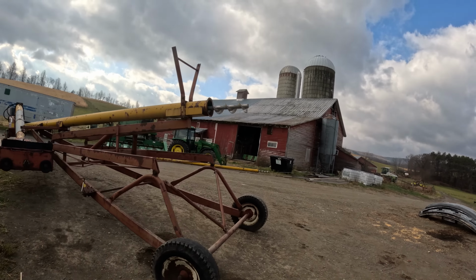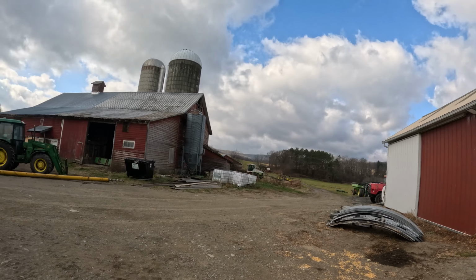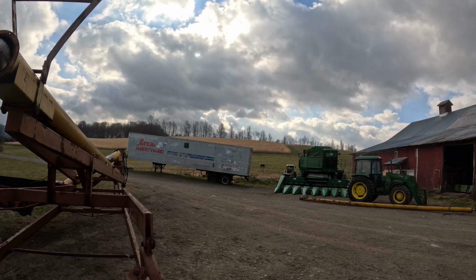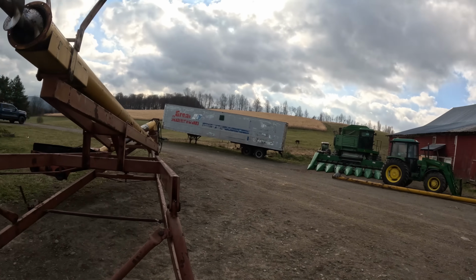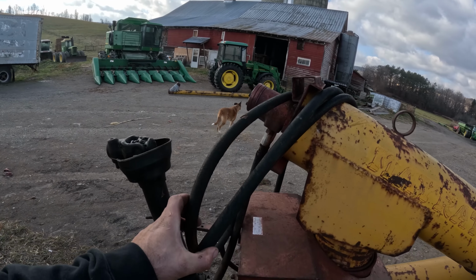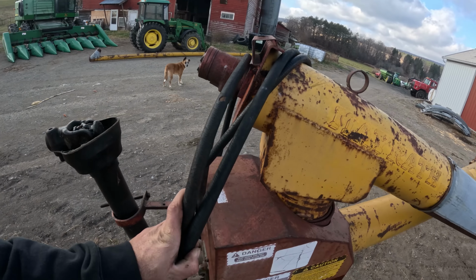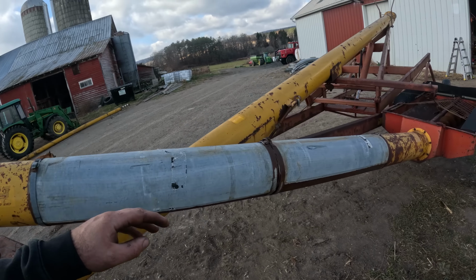Trying to get some stuff done here. We need to get this back together. What else do we got to do? Combine needs a few panels, and the manure truck needs to get rolling. So, as far as this auger, I'm thinking some hydraulic lines. We're gonna give it a go first. This bearing looks pretty good. Looks halfway decent. Hydraulic lines.